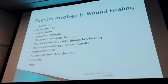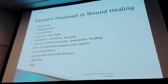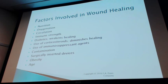We need a highly functioning immune system so we don't get infected. Corticosteroids, which we'll talk about in a couple of weeks, tell your immune system not to function at its optimum. So you can have poor wound healing because you can get an infection, just like with immunosuppressants.